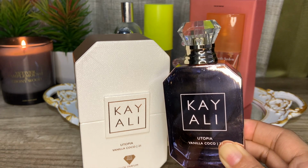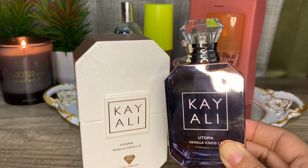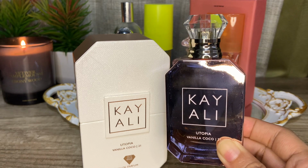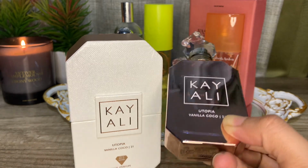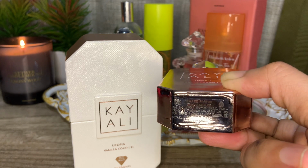Prominent notes are coconut, warm vanilla, and white florals done in an airy, wearable sort of way, evocative of beach vacations and tropical destinations. I was definitely wowed by this perfume initially. That being said, this isn't incredibly unique.